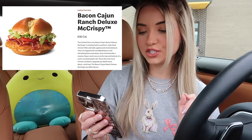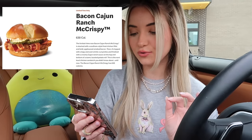So we are gonna be trying their new Bacon Cajun Ranch Deluxe McCrispy, as well as the Bacon Cajun Ranch McCrispy. The only difference between the two is one of them has, I think, lettuce and tomatoes, and the other one has pickles. So we're just gonna get both to see how they are, and then I think I'm also gonna get some chicken nuggets. I'm gonna see if this location has spicy chicken nuggets. I doubt they will, but we're gonna ask.